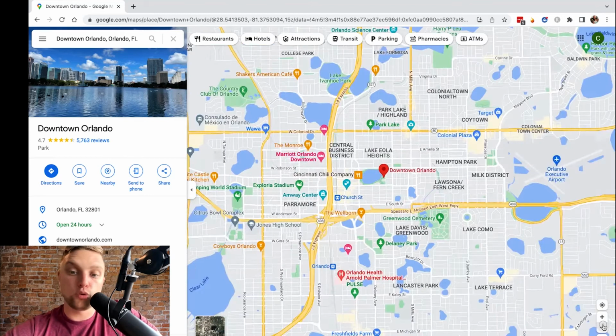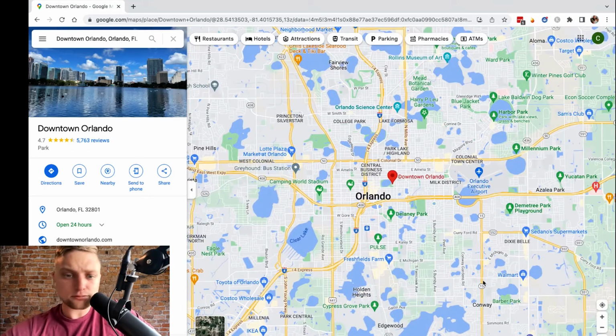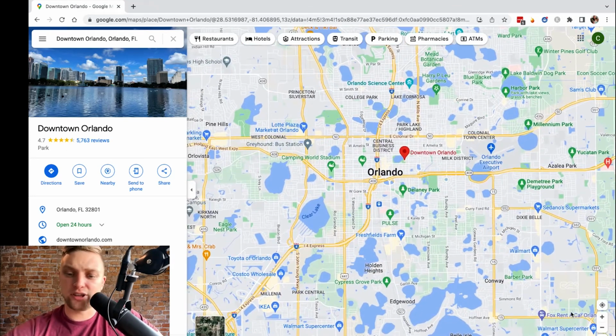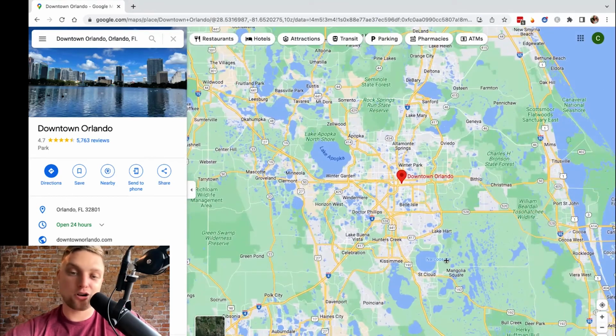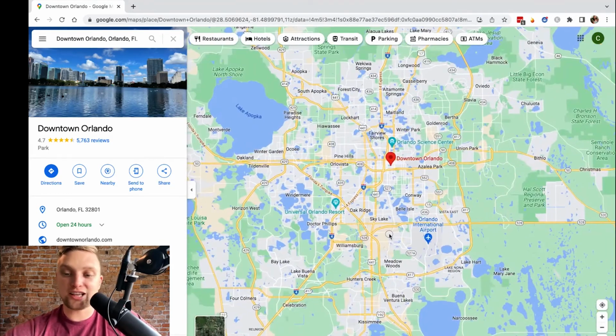If you really do want to get that city feel, this is everything here, and there's a lot, and everything really depends on your needs. Are you living in a condo? Are you trying to get a home? What are you trying to do? But downtown Orlando is right here, in reference to all the places we talked about. As you can see, that's why a lot of people like St.